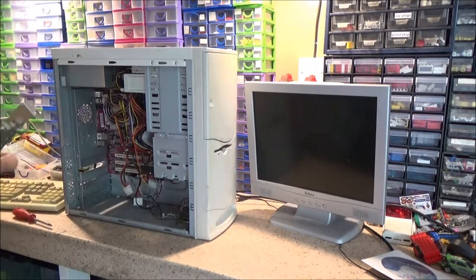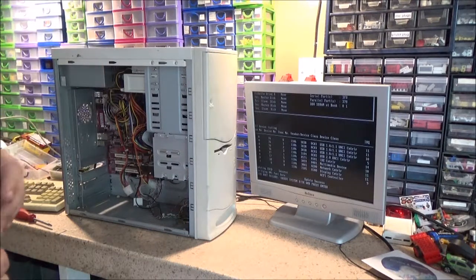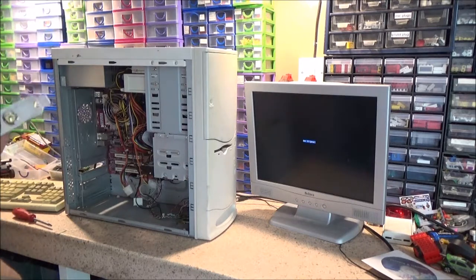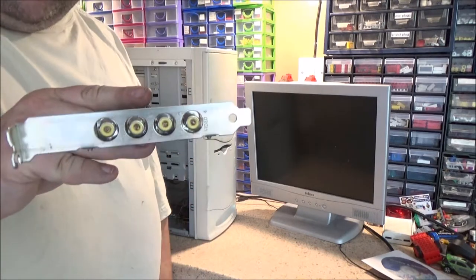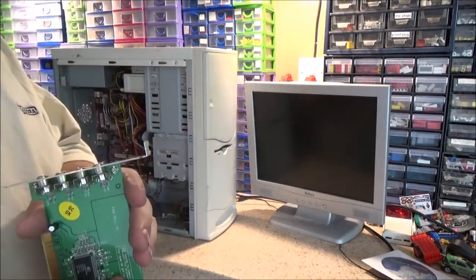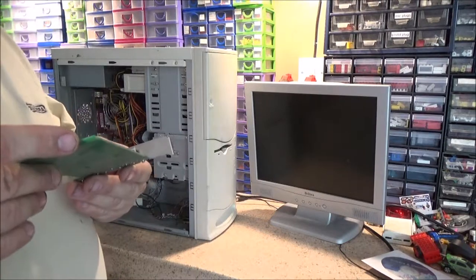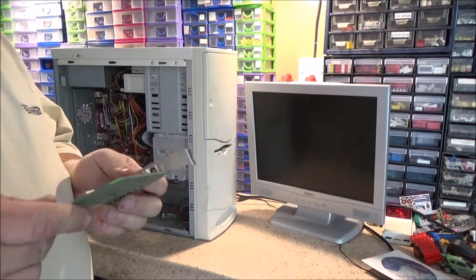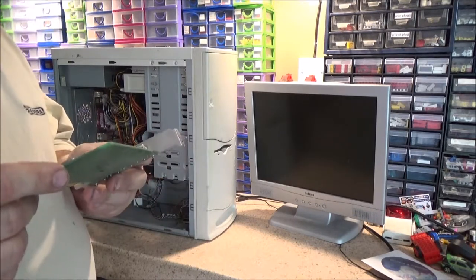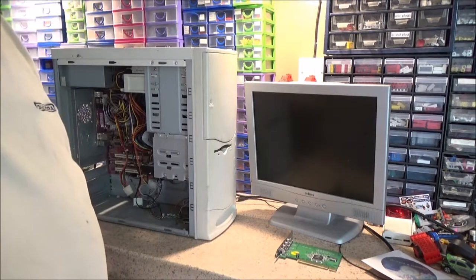This is what we've got. That's new. I take this out, it turns on. There could even be a motherboard issue with this. But yeah, that's what we've got. Look. Four video inputs, I believe they're inputs. Just says video 1, 2, 3 and 4. For home or office use. Other than that, there's nothing written on it to give us any sort of clue to who made it. Not a lot of help.